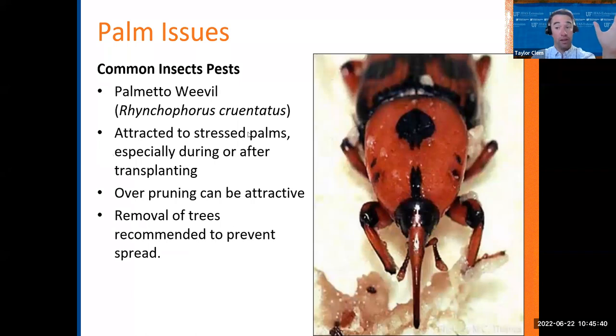Those are nutrient deficiencies, and you're usually seeing those as a result of poor nutrient management, poor environmental conditions, or poor pH. But we still have some insects and other things that can impact our palms as well.